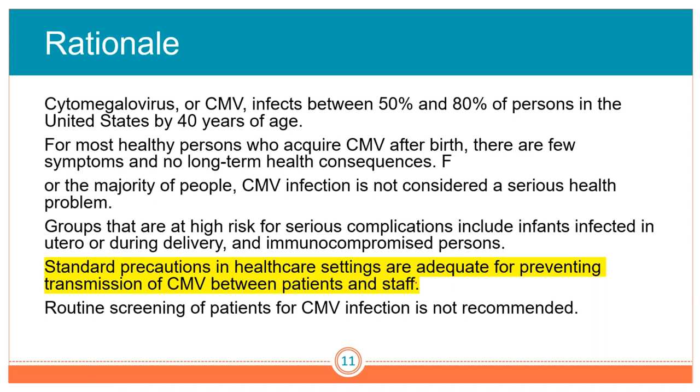All right, so this one is a big one when it comes to your chapter 15, pregnant healthcare, or 105? I can't remember, the pregnant healthcare chapter. They talk about cytomegalovirus. So it can cause some issues, like it says here, for infants infected in utero or during delivery. So if you have a patient that has cytomegalovirus, you could potentially have a pregnant nurse saying, please, I would like to change assignments.